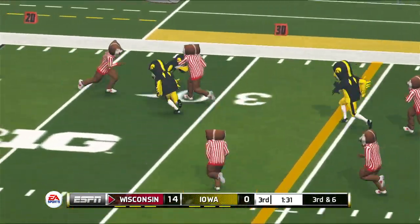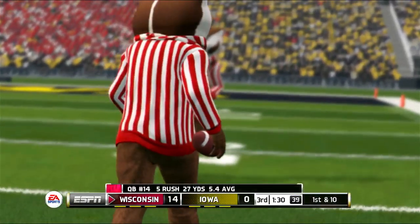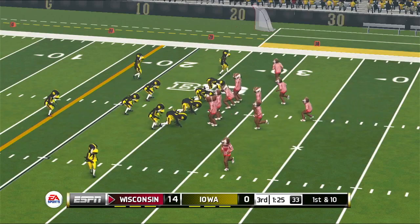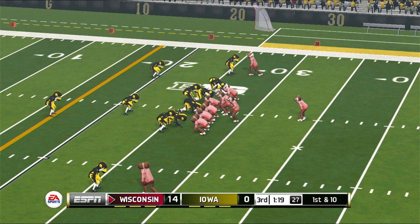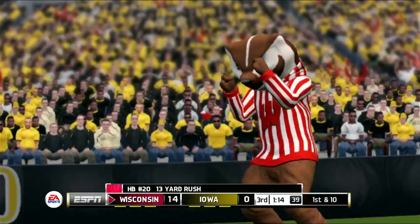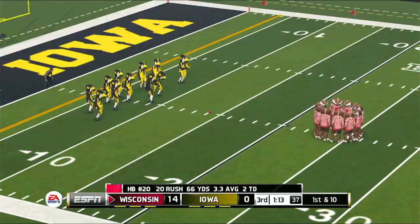Decides to tuck it in, and he's got space. Tackle made at about the 27-yard line. That makes it 1st and 10. Red 2, green 15. Makes it to the 14. The defense doesn't seem to have an answer right now. They might need to change up some of their schemes.